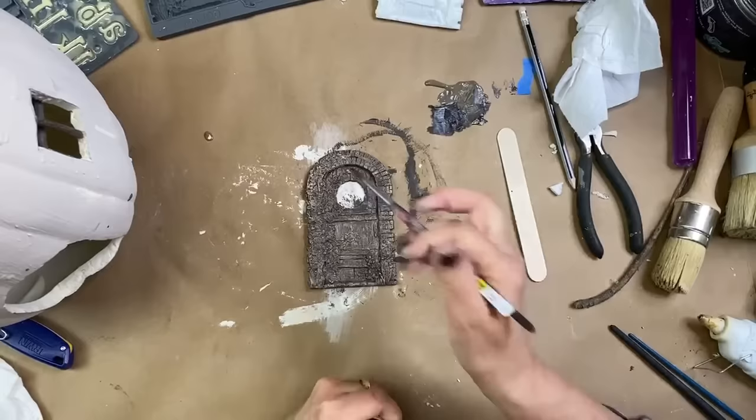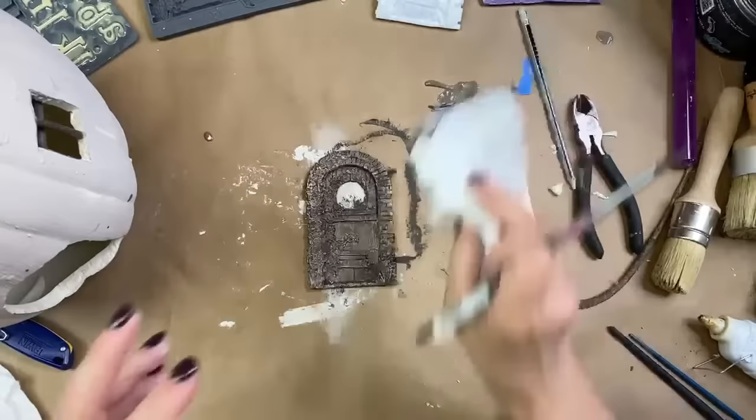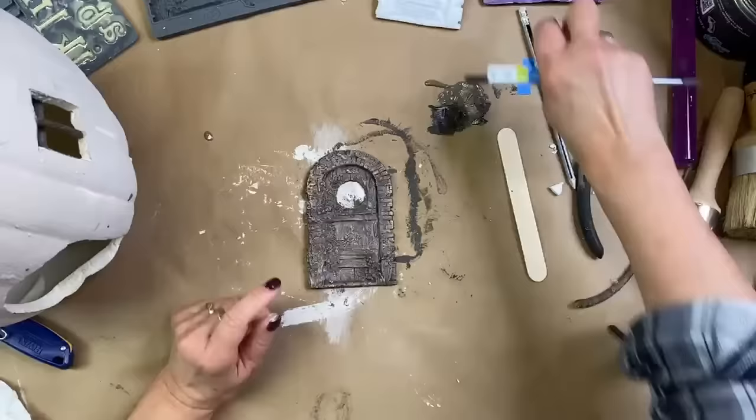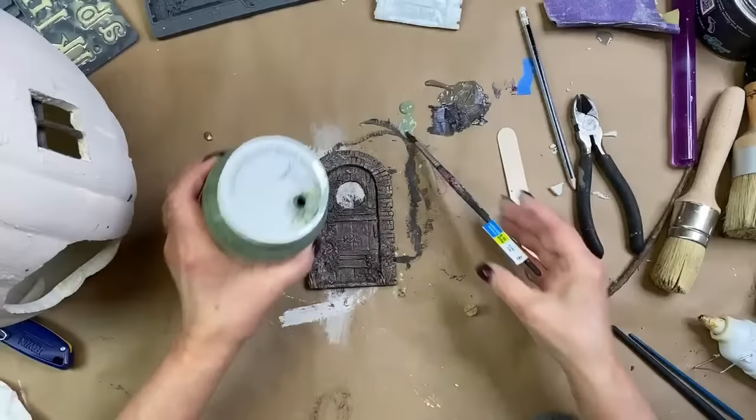My thought was, I'm not going to paint all these tiny little leaves. I'll dab a little bit of this mossy green kind of color. You could use Pentart Moss Effects. But this is a carriage house, so choose any kind of a sagey green.